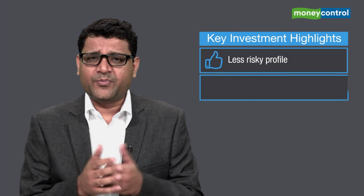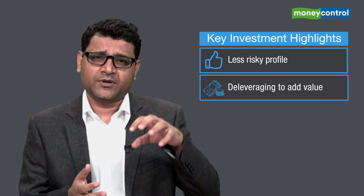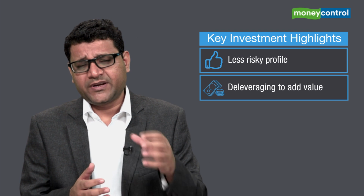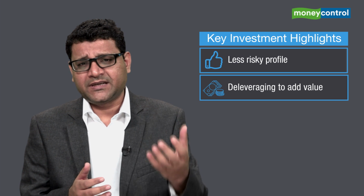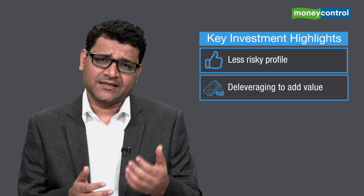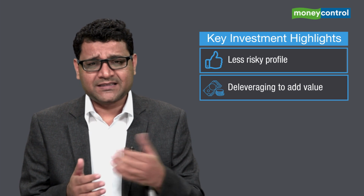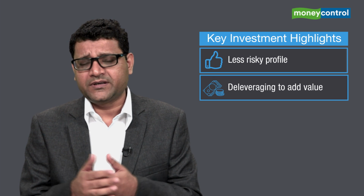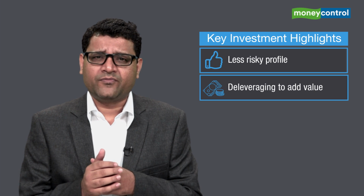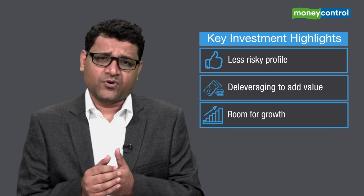Second, the company is deleveraging its balance sheet further. A bulk of the IPO proceeds would be used for retiring its debt. So it's very important. Let's say tomorrow or in future the company wants to acquire a particular asset or a project at say IRR of 18 to 20%, as against the current offered yield of about 8.5%. That will create a lot of value for the existing shareholders. Third, there is room for growth.